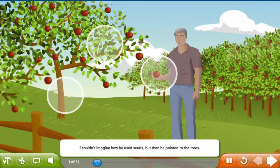I couldn't imagine how he used seeds, but then he pointed to the trees. "How do you think those grew?" We both laughed, and then he told me about the trees. Click the hotspots to find out what I learned. When you are ready to continue your journey into plant life cycles, click Next.